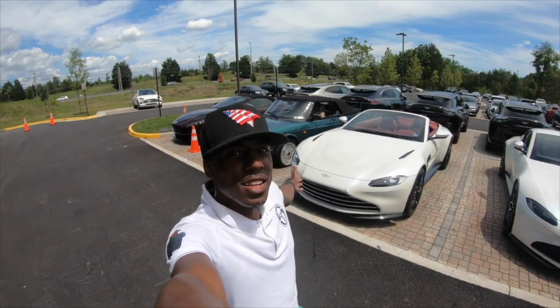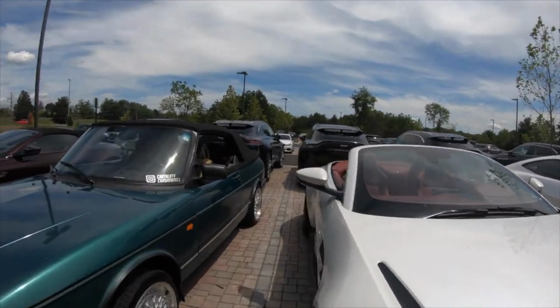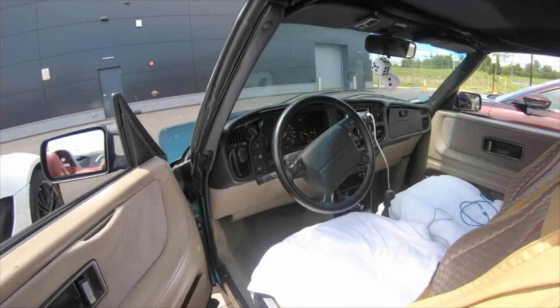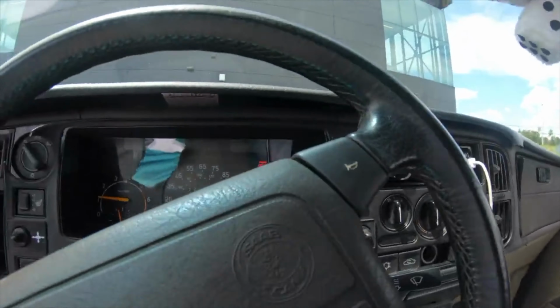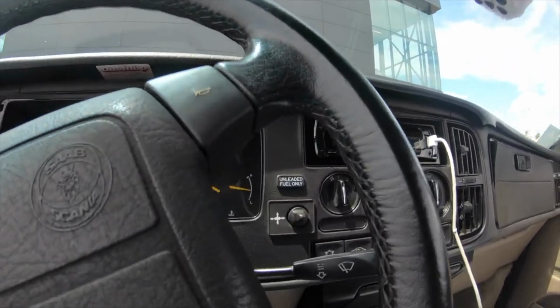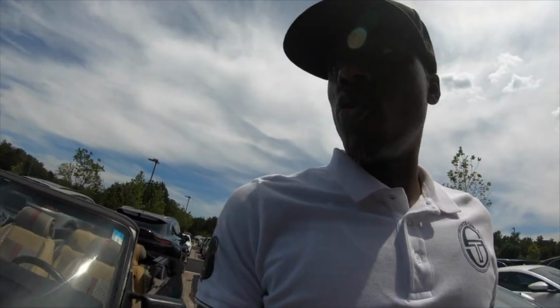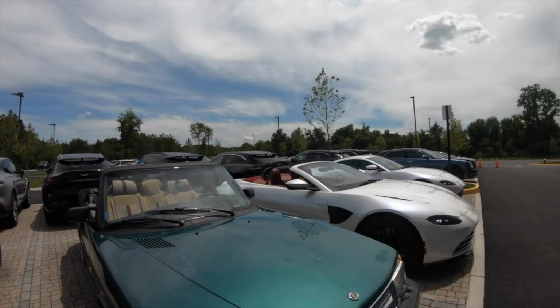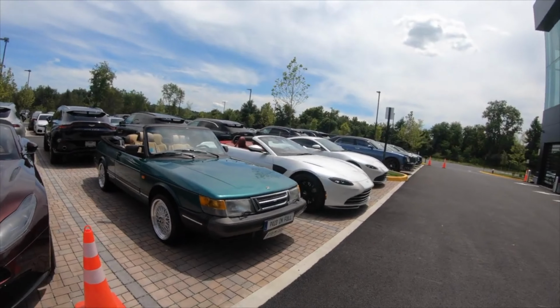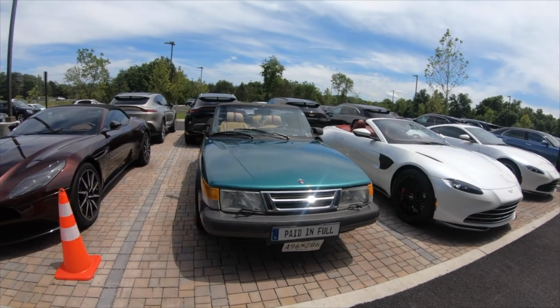Look, y'all. Alright, look. The Vantage beside the Sa. Let's put both of the tops down. And roof goes bye-bye. We got both of them top down. I think that'll look good in the garage. What y'all think? I know for sure this will look good in the garage.